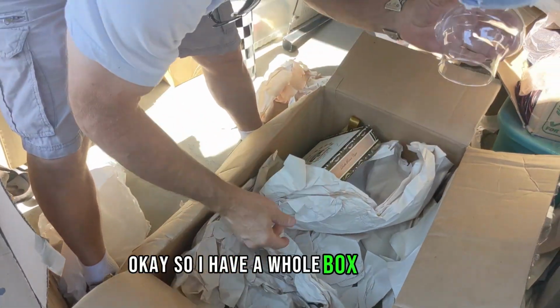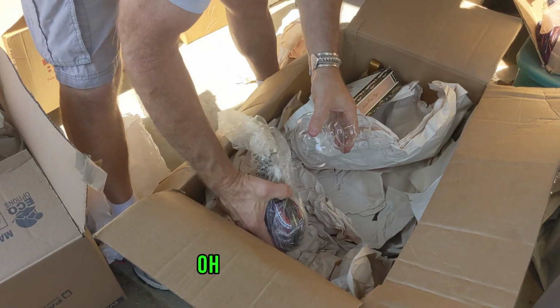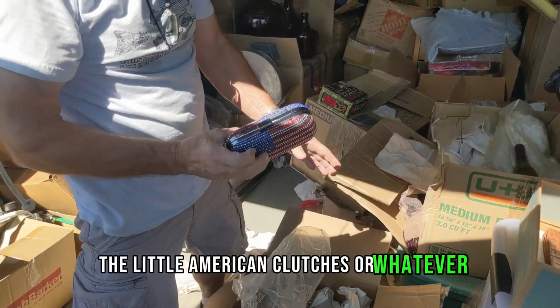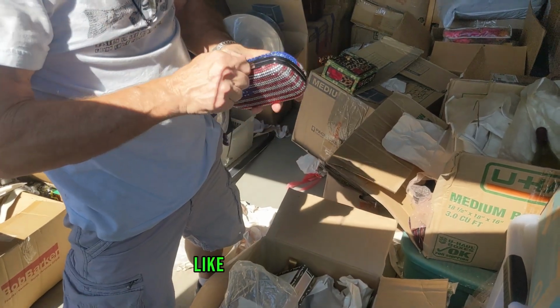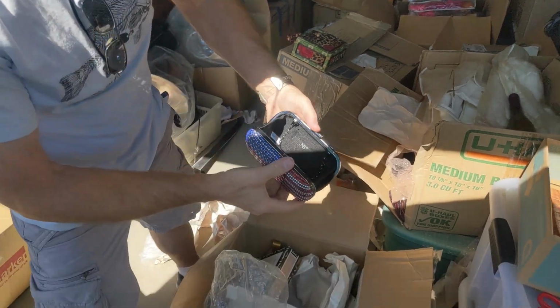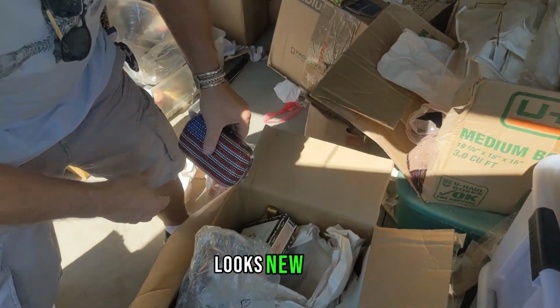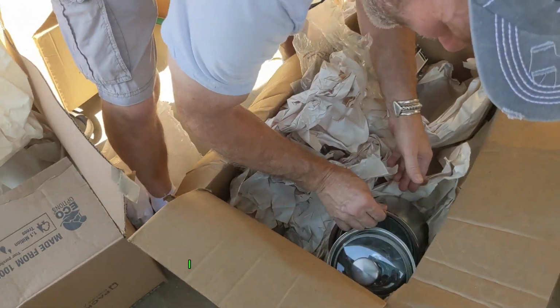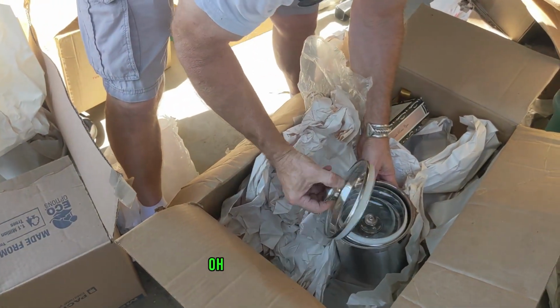Okay, so I have a whole box of these I saved from a storage. Oh, there's another purse. I've had these before. The little American clutches. Like a bedazzled thing. You open them, though. Oh, there you go. Kind of cute. Looks new. A 4th of July thing. Man, I am having a run on. Ooh, those are nice.